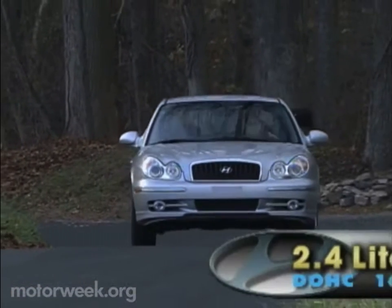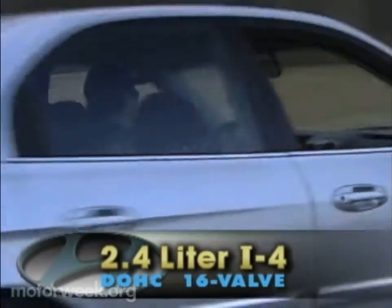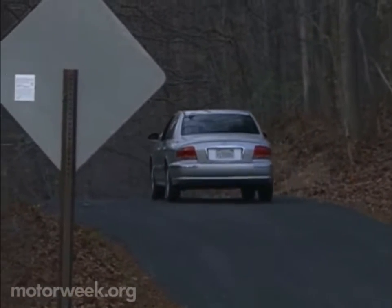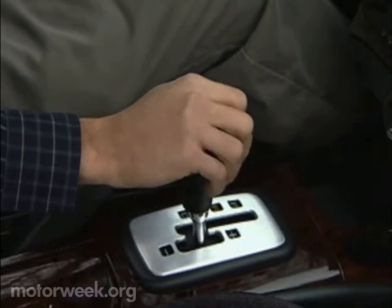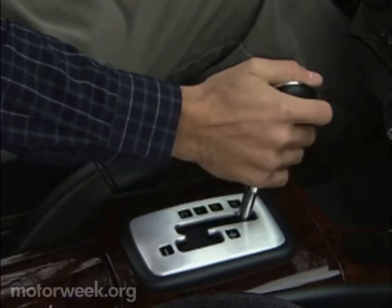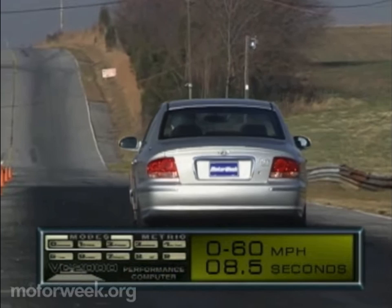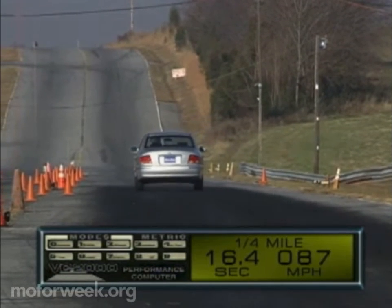Base cars continue to use a 2.4-liter dual overhead cam 16-valve 4-cylinder that makes 149 horsepower and 156 pound-feet of torque. It too is sourced from the Santa Fe. Transmission choices remain a base 5-speed manual or our car's available 4-speed automatic with Shiftronic manual mode operation, which coupled to the V6 engine can master 0 to 60 in 8.5 seconds and runs the full quarter mile in 16.4 seconds with a terminal speed of 87 miles per hour.